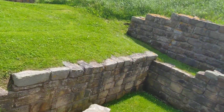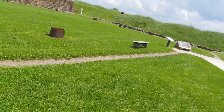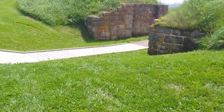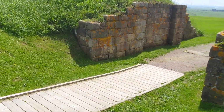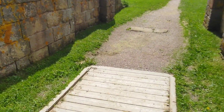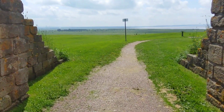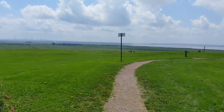So hang on, we're on our way out of the fort. So that's the fort for you, everybody. Isn't it beautiful? So heading back the way we came in. All right, here we go, out the fort, towards the beautiful views. We'll be back with everybody shortly.